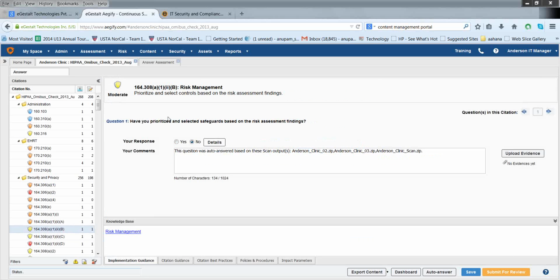let's take this one. So here I have a control which says I need to do risk management. Now this is the citation which is legalese coming from HIPAA. What we've done is we've taken this citation and mapped it to simple yes or no questions. So here the question being asked is that have you prioritized and selected safeguards for the risk assessment findings?